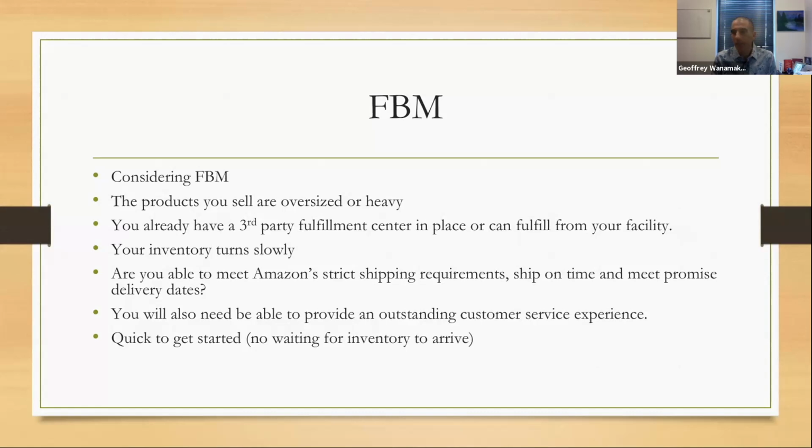You'll also need to be able to provide your own customer service, which means that if a customer has a problem with, say, not receiving an order, they're going to reach out to you, where you will have to take care of that problem. If something arrives damaged, the customer will reach out to you and you'll have to help resolve that problem. So any questions, any interaction is directly between you and the customer from a customer service standpoint when you've chosen to use Fulfilled by Merchant.